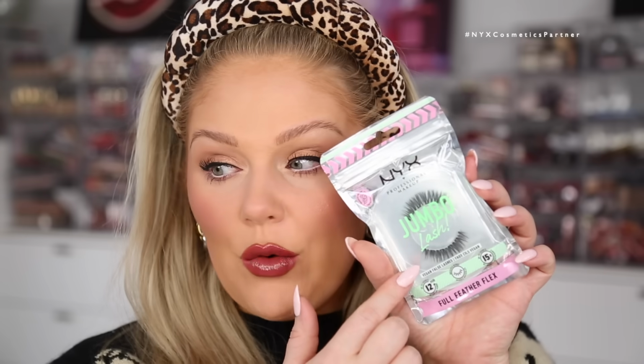Should I wing the liner? I feel like I should wing the liner. It's been a while, let's do it. Love a good wing every once in a while. Popping on a little mascara, and then gonna go in with some lashes.